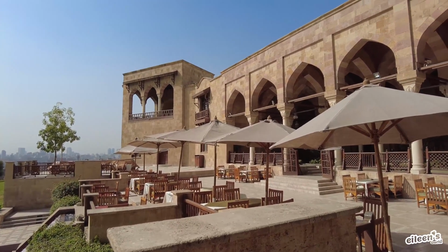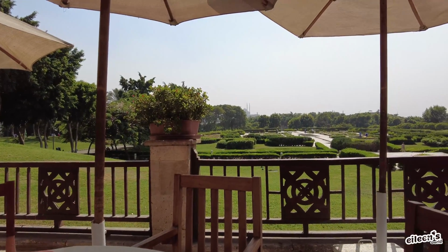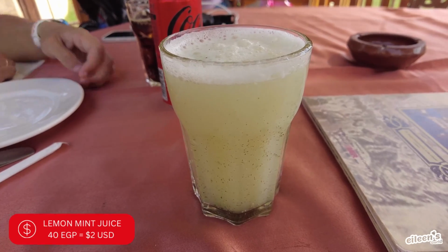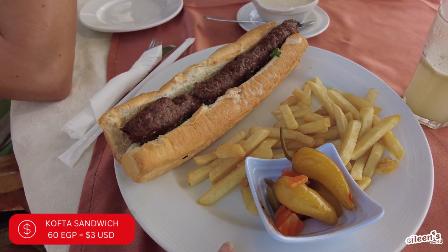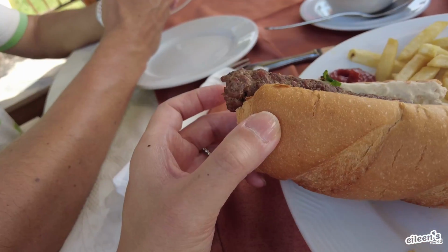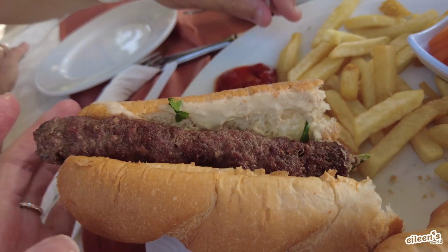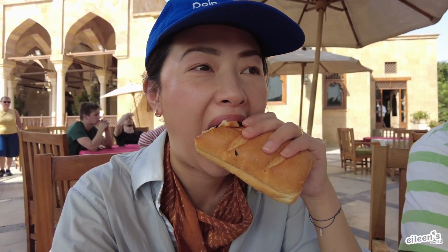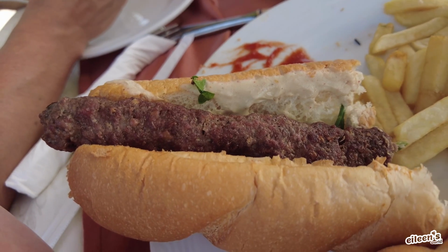We are at the Citadel restaurant, and look at this view. We got a lemon mint juice because when in Egypt, drink as the Egyptians do. It's in this baguette, but a soft baguette, and there's some sort of spicy mayo sauce on it. I realized what this sauce is. It's not a creamy mayo. It's tahini. Tahini?